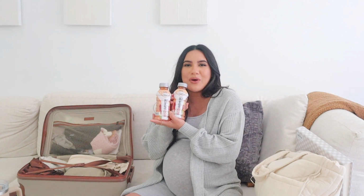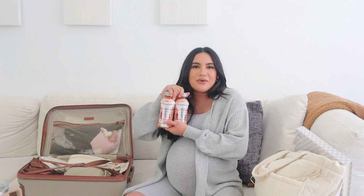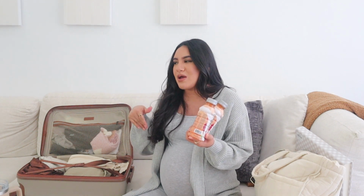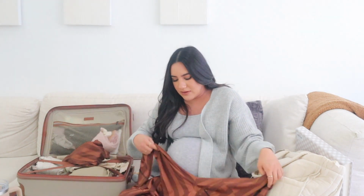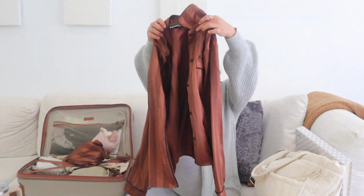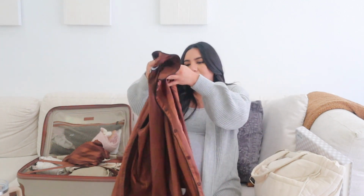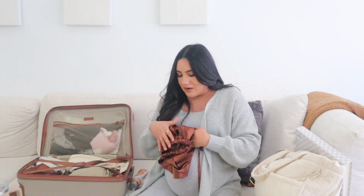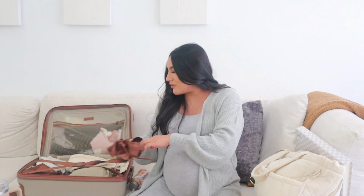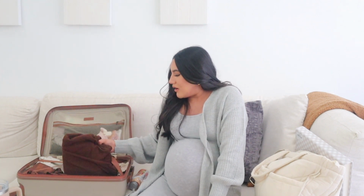I'm taking some body armor for if I get tired of drinking water, and then hopefully it'll help with the milk. So I'm taking some PJs. This was like the only PJs that I have that have the buttons, like the button up. It comes with the shorts. I kind of wanted to get like some pants one, because I don't know if it's gonna be really cold or not, but if it does get cold, I'll just use these sweatpants.